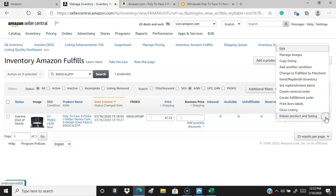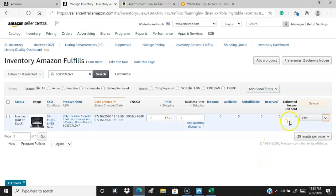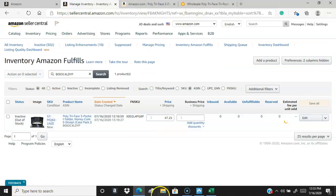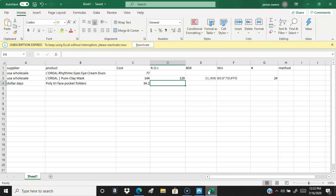It looks like shipping pricing, shipping, inbound. So we don't need to do that. They don't have an estimate right now, but just say it has no fees. It will have fees, but just say they won't have any fees. So what we'll do is a calculation here. Let me grab my calculator out.